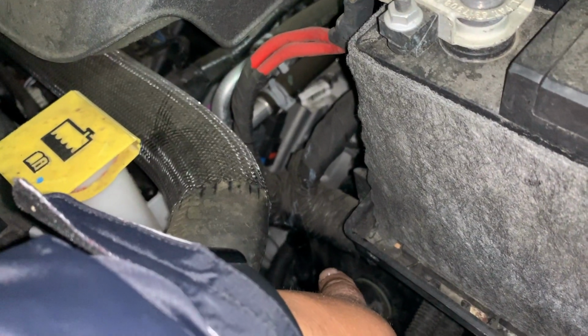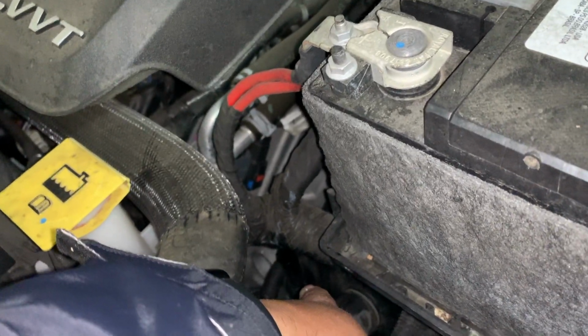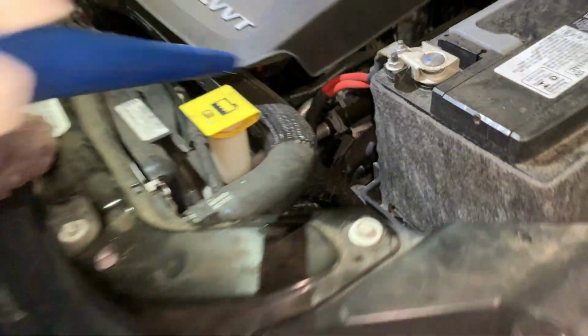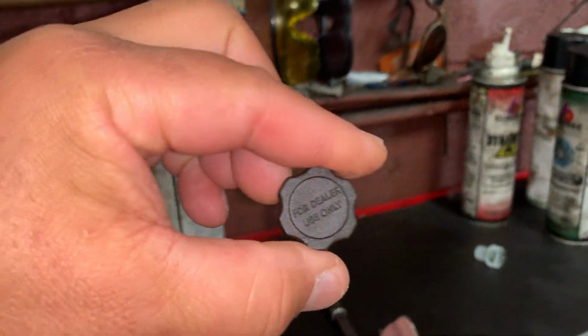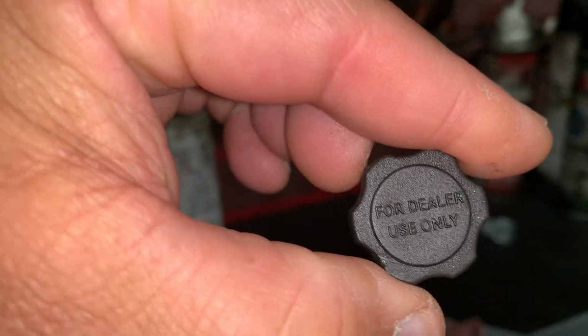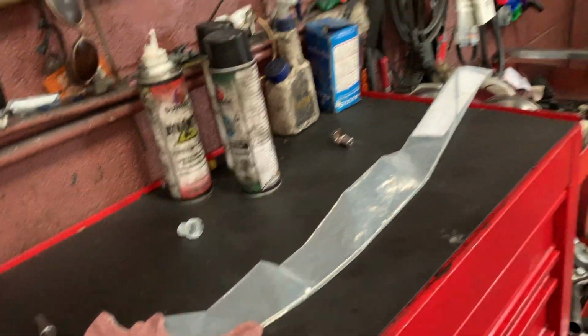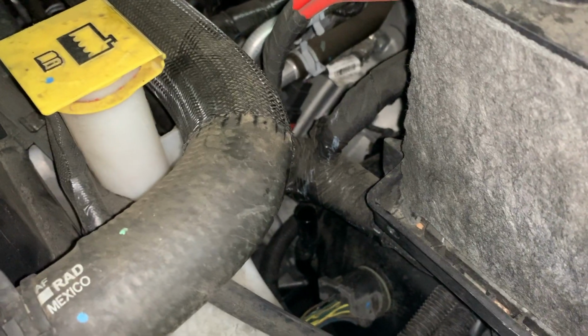Welcome back, everyone, to Toco's Review. Today we're going to talk about my late 2016 Dodge Grand Caravan. Went to the dealership today. Come to find out they charged $399 for the automatic transmission fluid change and $199 for the filter. Wait, what? $600 plus? That's insane.